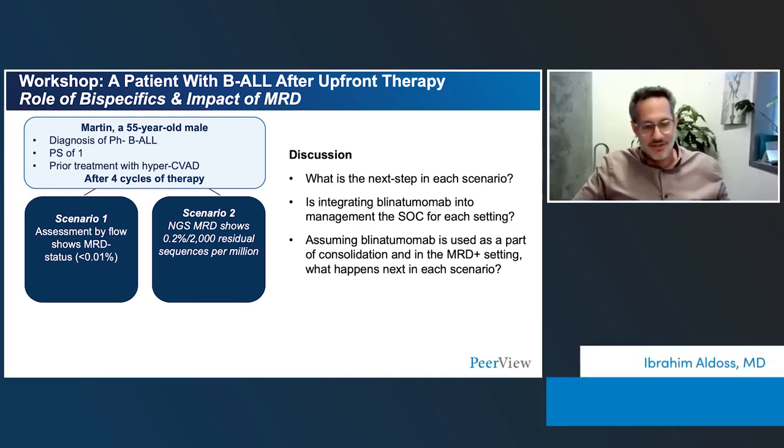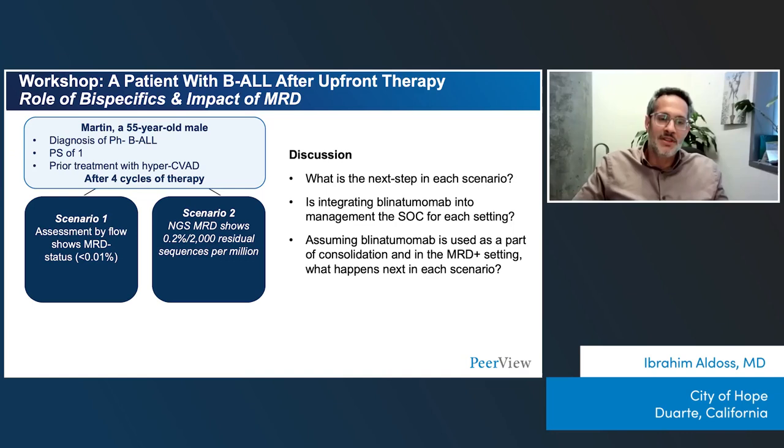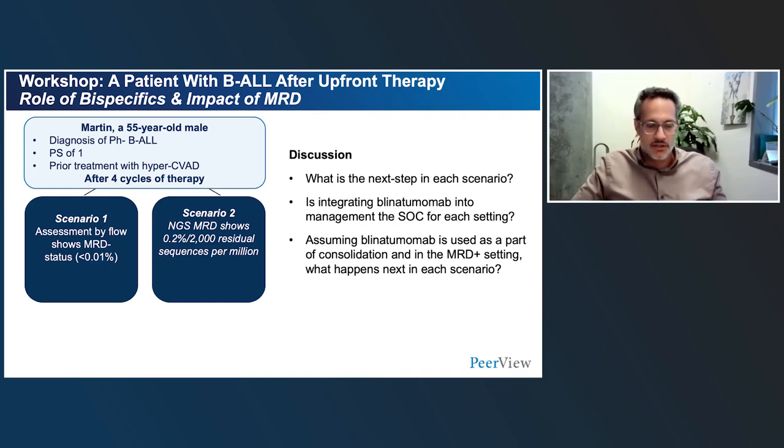Yeah, thank you firstly, and hi everyone. For scenario one, the data support giving blinatumomab as a consolidation after hyper-CVAD as well as after a pediatric-inspired regimen similar to ECOG 1910. Data from MD Anderson also shows giving blina integrated with hyper-CVAD. The data is encouraging. In this scenario, if there are no high-risk features, the treatment will be with curative intent. Hopefully, we can avoid the bone marrow transplant in these cases. So I would give blinatumomab integrated with multi-agent chemotherapy with the goal not to transplant this patient if there is no high-risk feature.